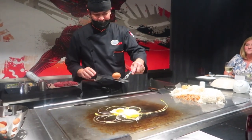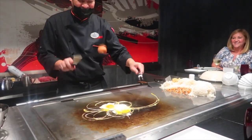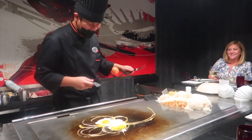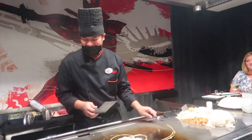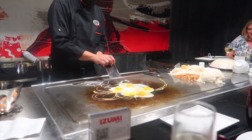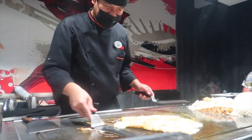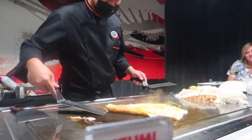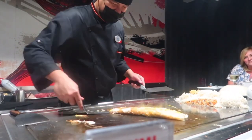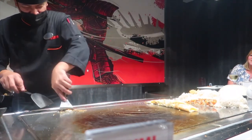Some Japanese Enterprise all the way from NASA. Japanese spaceship, right? One, two, three. All right, okay, slide. Okay, egg flow rider. Japanese ready. Here comes your Japanese egg burrito, right? Or tamago yaki. Straight to my breakfast tomorrow. Thank you so much.